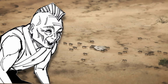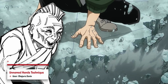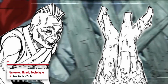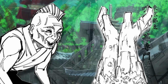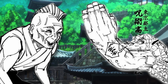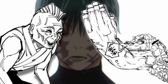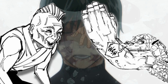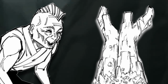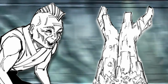Following this, we have an ability possessed by Chojuro Zenin, who was another member of the Hei, and this technique activates when he makes contact with the ground. Using curse energy, he can manipulate the earth to create an enormous pair of hands, which can then be made to do anything he wants. Chojuro maintains control of the hands as long as his actual hands are touching the floor, and like pretty much everyone else in this video, he used it to try and crush Maki like a bug. In my opinion, a technique like this that controls matter in that way likely has more applications than just the big hands, but no doubt this is his preferred use of the ability.